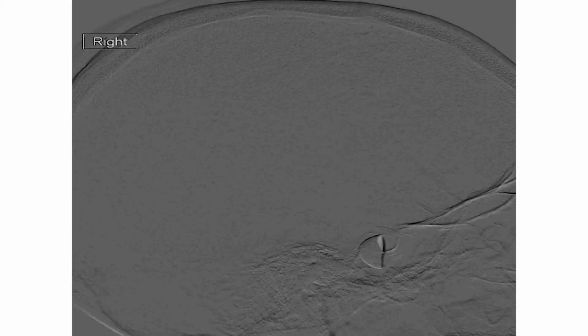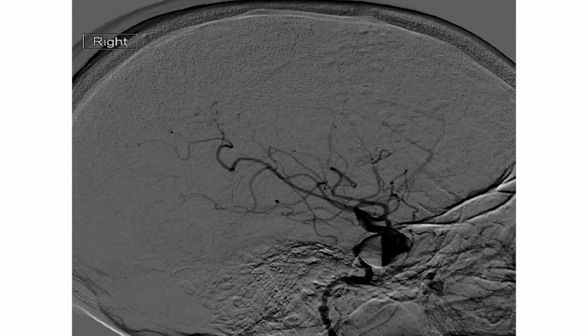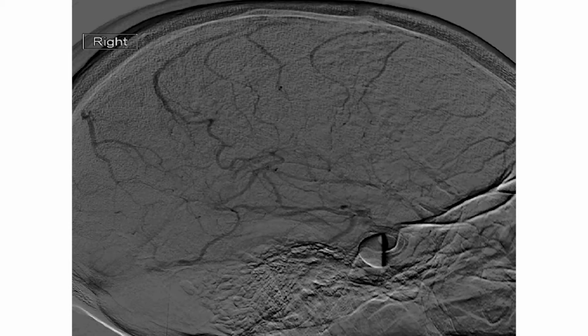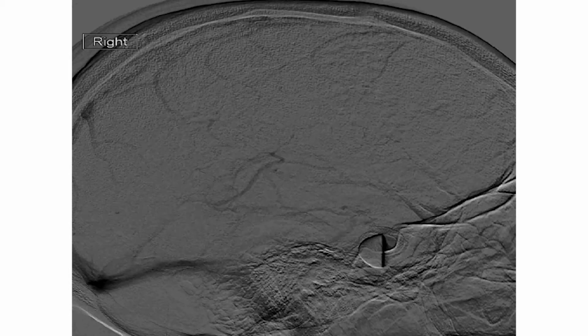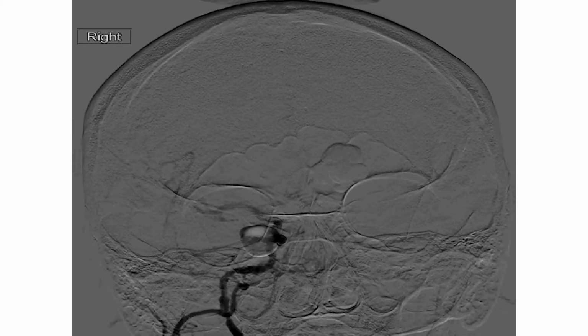And so this is an angiogram right after deploying this. So all this you see here is stasis in contrast. So already it's blocking flow in here. And then this is a view from the front. You can see all this contrast just pooling in it already, and then the flow going through here.